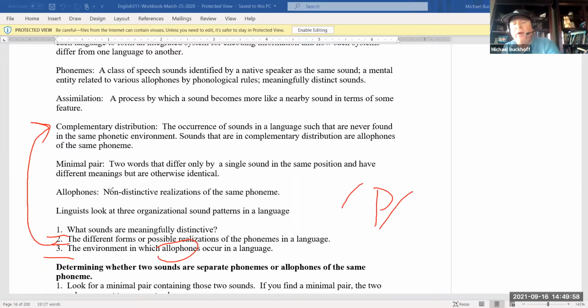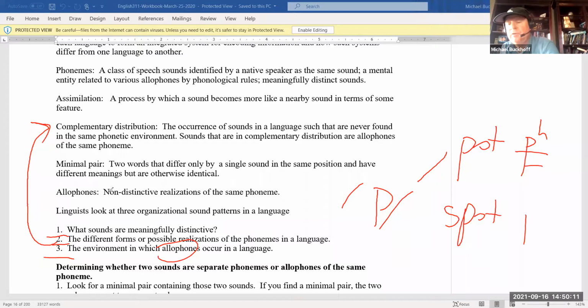So we have the P, right? We have pot. We'll put it like this. When I put the H there, it means it's aspirated more. And then we have the word spot. Let's say it's not aspirated very much. We can say that. So in this case, we have the P phoneme, right?